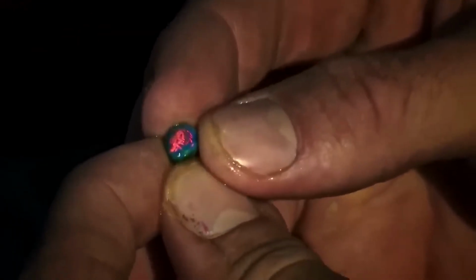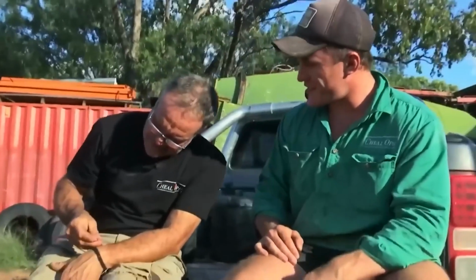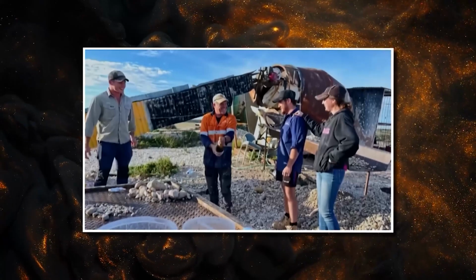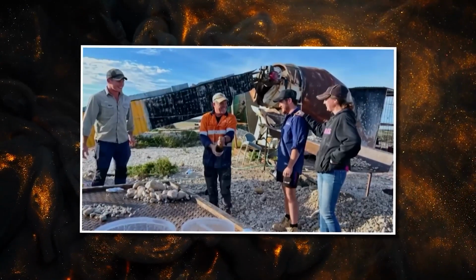Oscar makes a promising discovery, a black opal featuring a rare Chinese writing pattern in red. Chris estimates its value and acknowledges Oscar's hard work, joking about the possibility of enjoying the rewards at a beach house by the end of the year. Mining can be a hard task for anyone, but the Cheels are determined to maintain their legacy and strive forward.